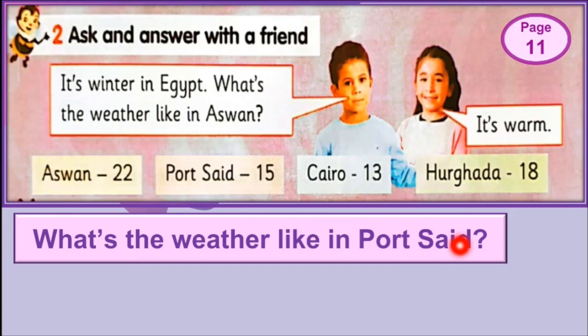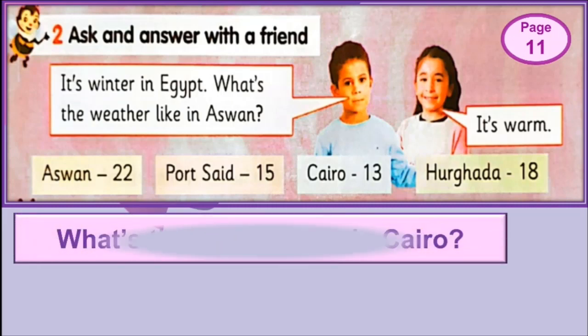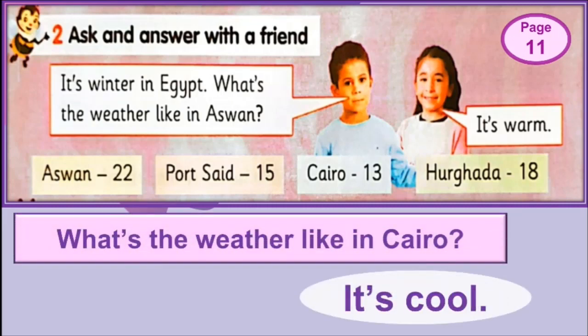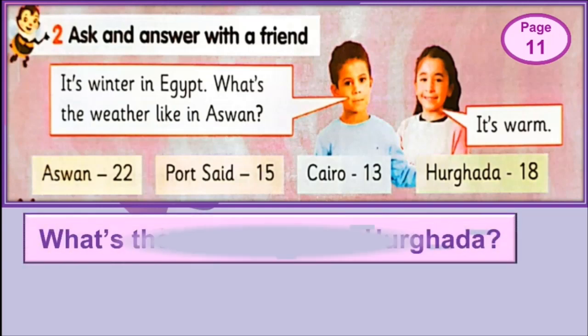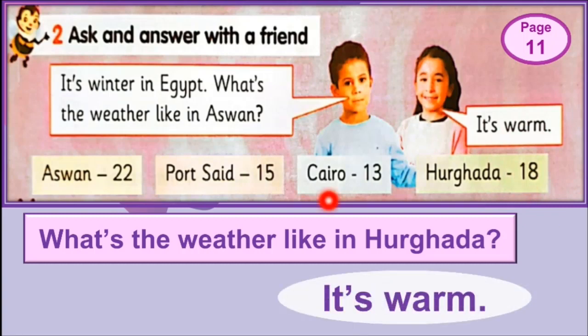What's the weather like in Port Said؟ الجو عامل ازاي في بورت سعيد؟ If it's 15 degrees، لو الدرجة 15 درجة مئوية it's cool إنه بارد. في كايرو what's the weather like in Cairo؟ It's cool. What's the weather like in هورغادا؟ الجو عامل ازاي في الغردقة؟ لو درجة الحرارة 18 degrees. If the temperature درجة الحرارة 18 درجة مئوية it's warm. الجو دافئ.